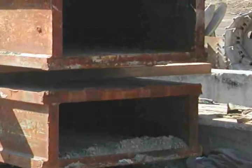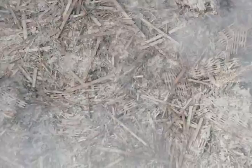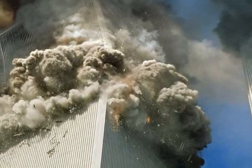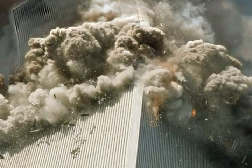Columns cut exactly like this litter Ground Zero. Here is an image of a column ruptured by a malfunctioning or overloaded cutting charge. Photos of explosions ahead of the disintegration of the upper towers show the cutting charges in the floors detonating and cutting the interior box columns.